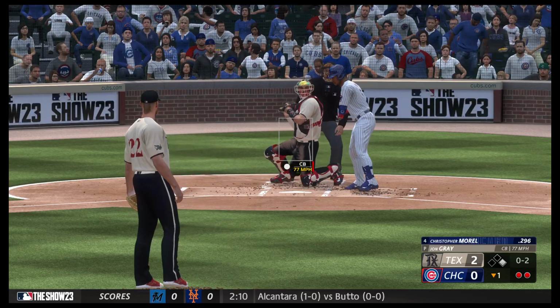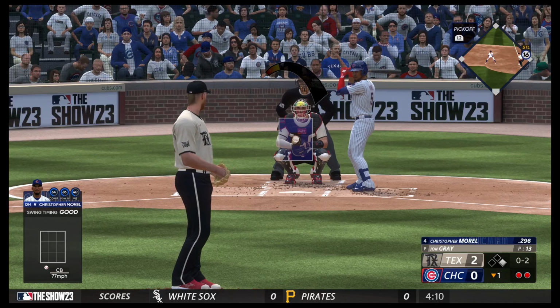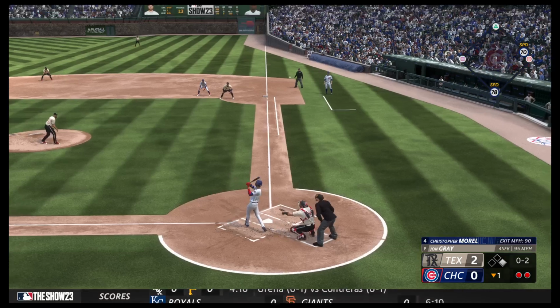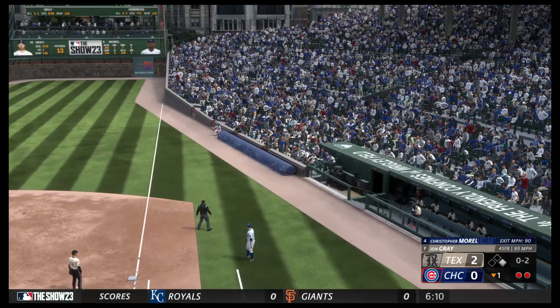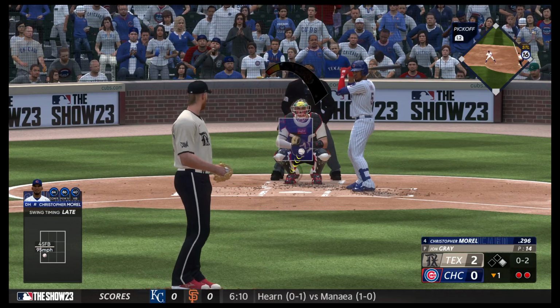Strike 2. Another 0-2 count right here. Pitcher just in the driver's seat. He can go anywhere he wants to go right here. Foul ball. It stays 0-2. Suzuki off of first with 2 away.